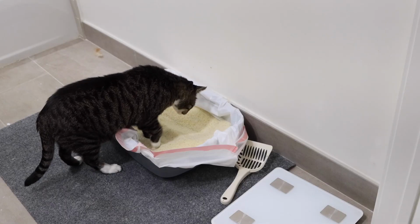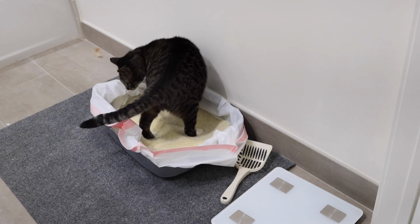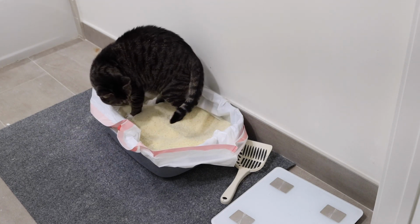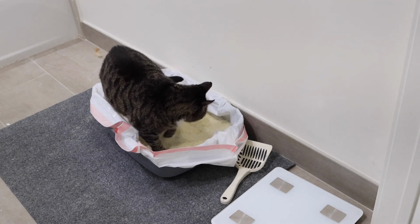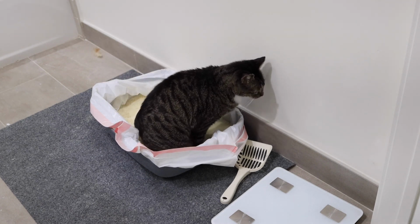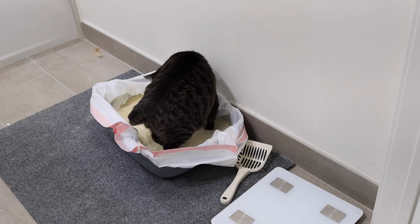And also, even more importantly than my own first impressions, was Gordon's first impressions. And I have to say, Gordon took to the cat litter very well. He does not really have experience, at least not in the past few years, using silica-based cat litter. He normally uses the clay-based cat litter, and he had no problems with it. He used it right away. He didn't seem to have any problems.